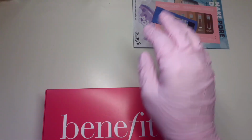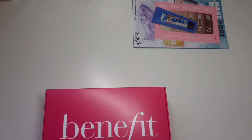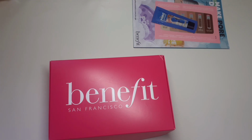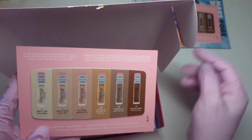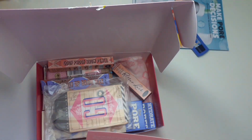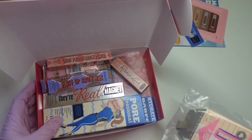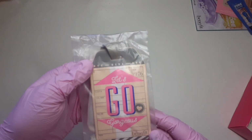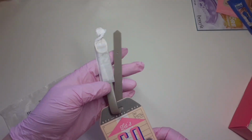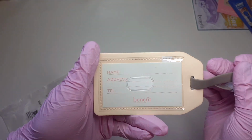Right, now onto the goodies. I need something to open this box because it has a sticker. Okay, give me a second. Right, we're in. Oh wow. So I've got another concealer. That's great. Oh my goodness, there is a lot in here. Right, let's stick that to the side. What is that? Let's Go Gorgeous. Oh, I think it's like a luggage label. Oh, that's quite cute, isn't it? Look, and then you could put your name, address, telephone number. That's nice.